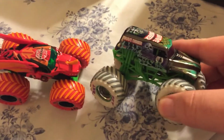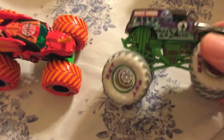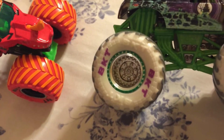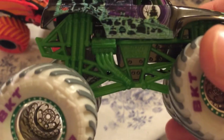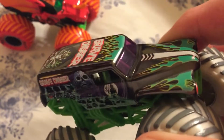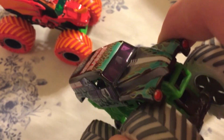So you could see that Gravedigger is a little bit more flashy, where he has these white tires, purple BKTs, and a green beadlock like that. You could also see the green roll cage is a metallic sparkly roll cage. And this is not really black. This is kind of a combination of charcoal and chrome. Even the chassis is all charcoal and chrome. You could even see that the windshield is purple.